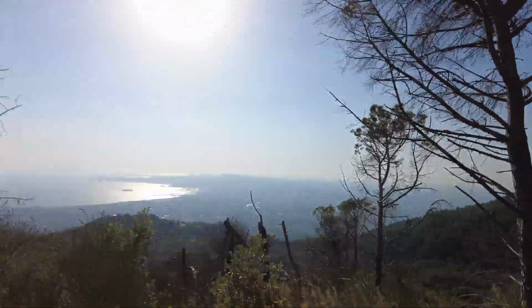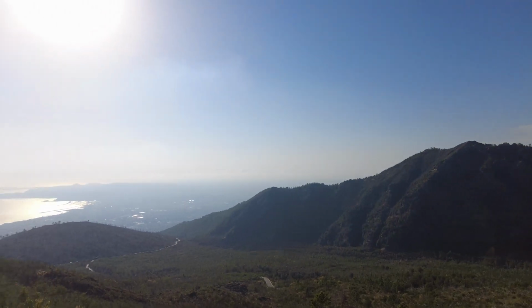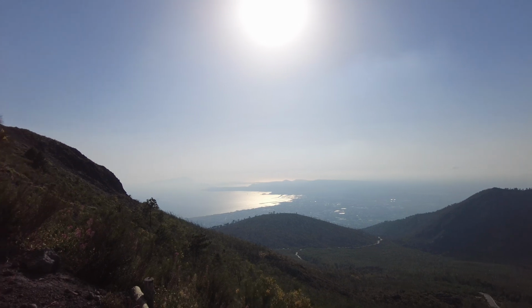And here's the view. We're not even at the top yet. You can see Naples and the Bay of Naples in the background. Unbelievable. All right, we just have a few hundred meters uphill through kind of like gravelly volcanic sand. Can't be that hard, right, Megan?